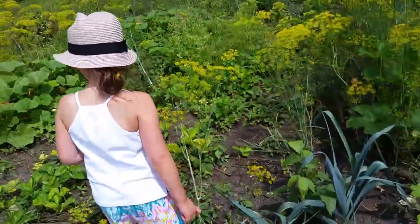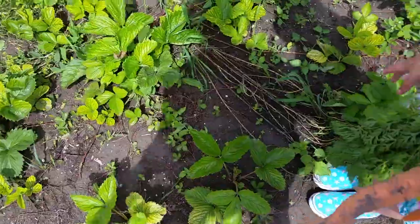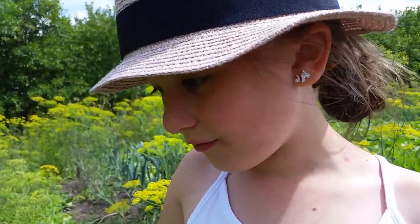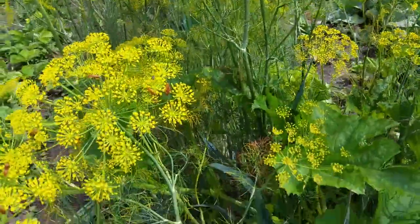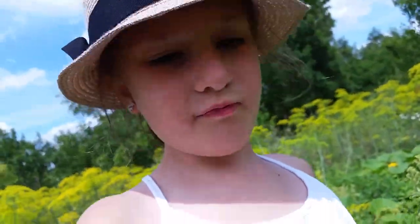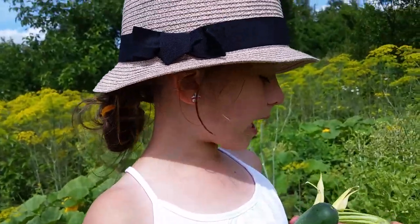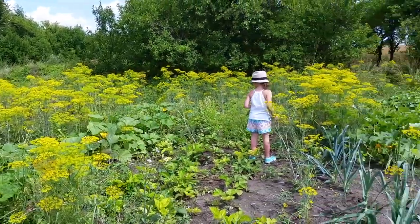But here is a fruit, not a vegetable. And here we have some strawberries. I saw one, but it's gone already. I ate them. They saw one over there, but I ate it. Okay. Here's the beautiful dill. It's in full bloom now. The edible part is the green part. The green leaves. Very tasty in salads, yes? We love them. Daddy always puts cucumbers, sometimes carrot, and this in. So that's all our vegetable patch.